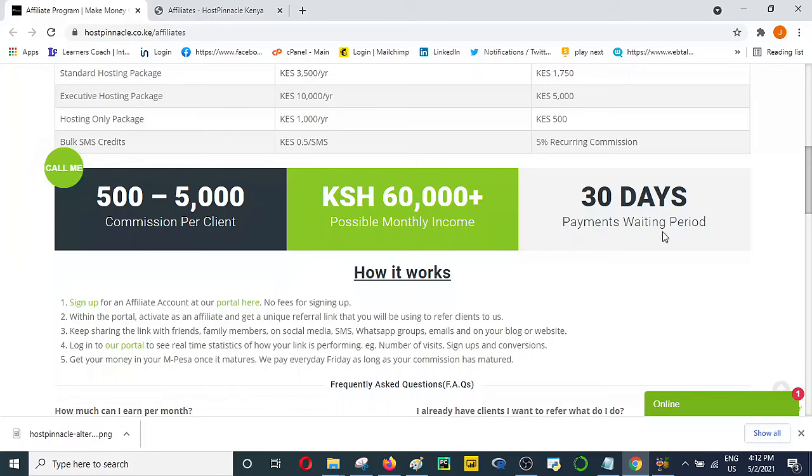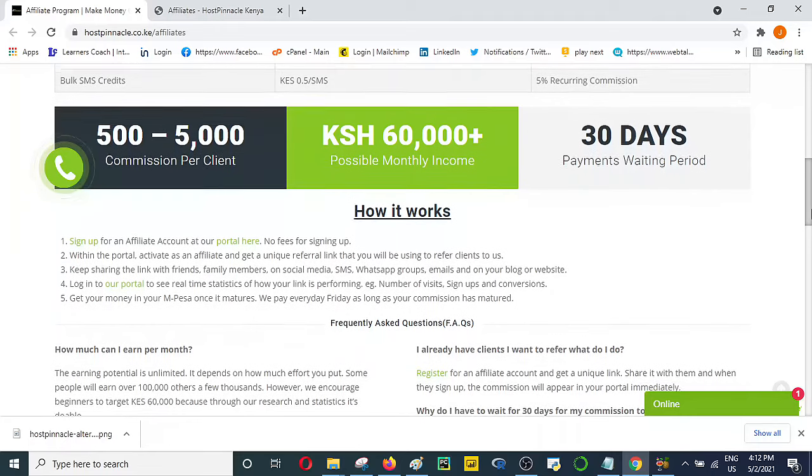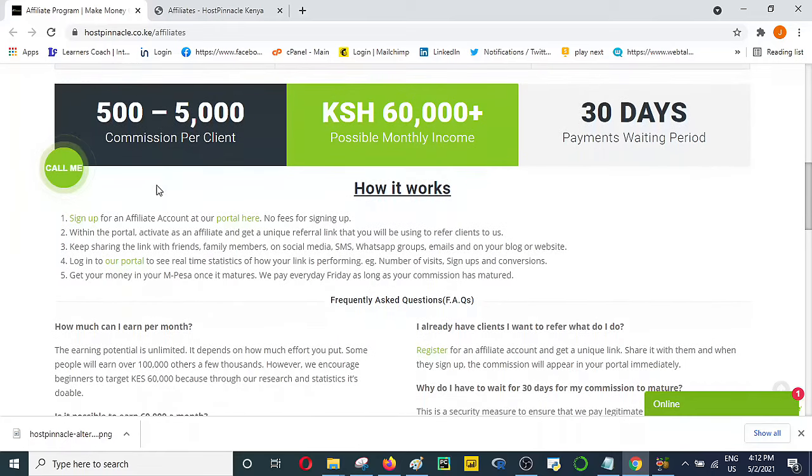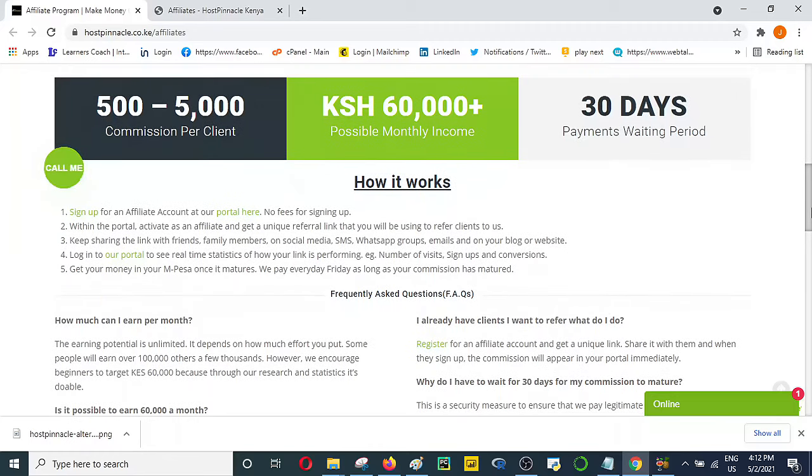Once you have gotten the commission, you have to wait for 30 days to get your money. So the steps are very simple. If you come to this particular page of theirs, you're going to see what this particular program is all about. You really don't need to have a blog. You can share it across your social media platforms, and so on and so forth.